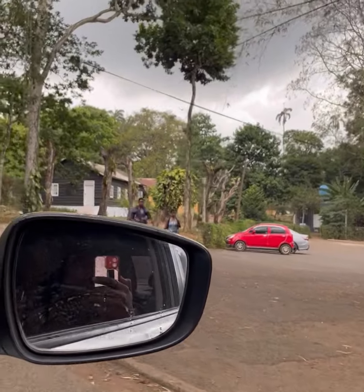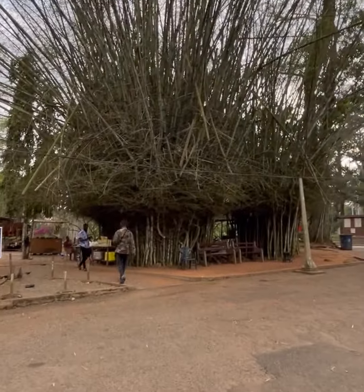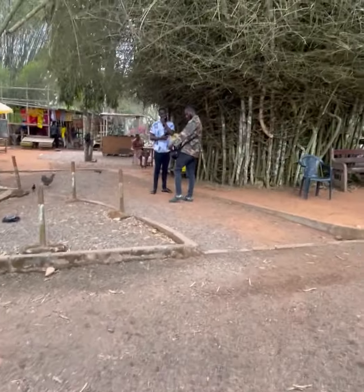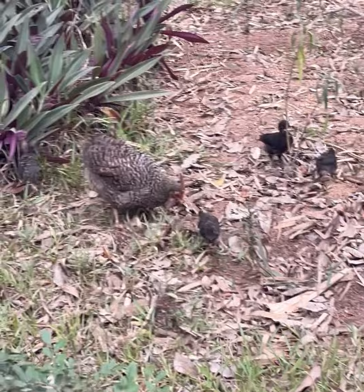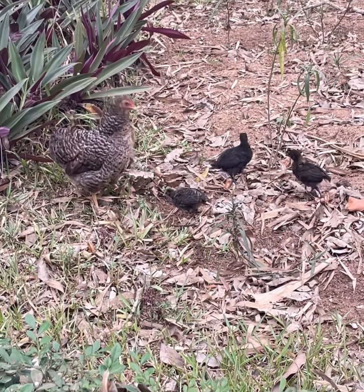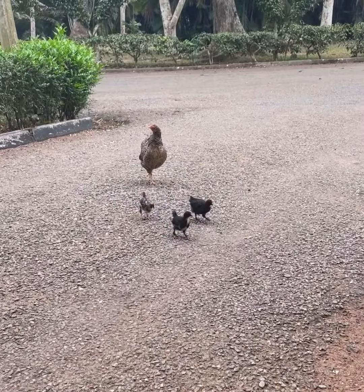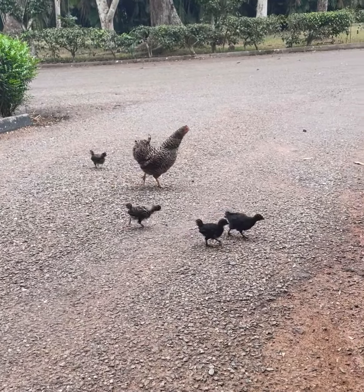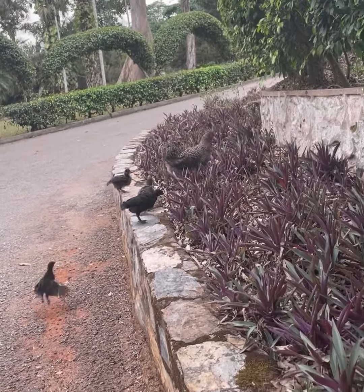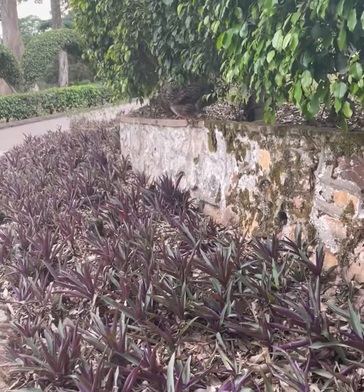This is so nice. Look at this bamboo. I guess it is bamboo. Mama. Hello, Mama. I don't want your chicks. It's okay, but I don't have any food. Come over here. Oh, thank goodness.